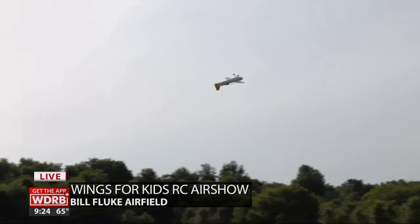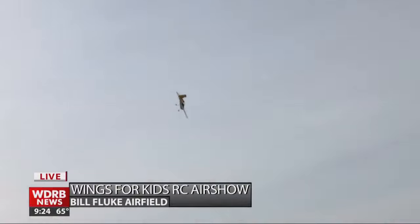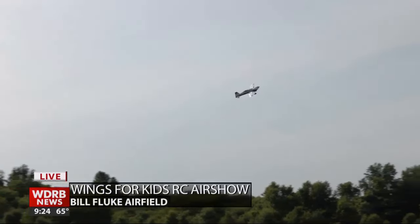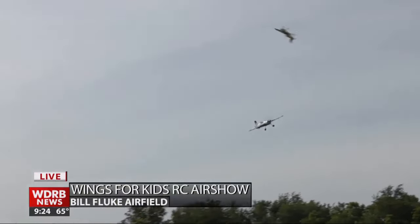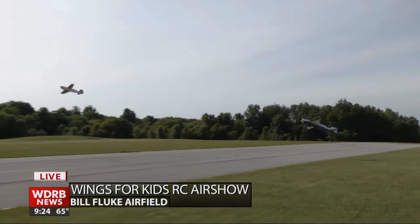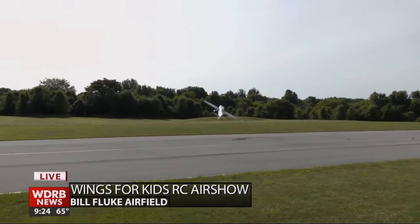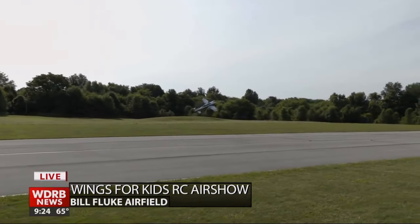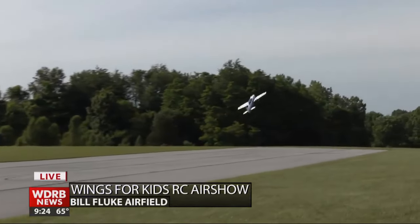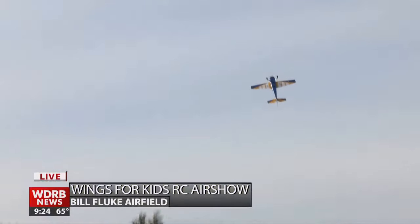But this show on Saturday and Sunday is helping out Just for Kids transport team, Norton Children's Hospital. You've been doing it for 20 years. You're going to keep it going. We're going to keep it going as long as we've got volunteers and people willing to fly and build airplanes. Part of the hobby is building them yourselves, and then of course going out and flying them. And this is home base for you guys here, Blue Fluke Airfield, right? It is. This is home base.